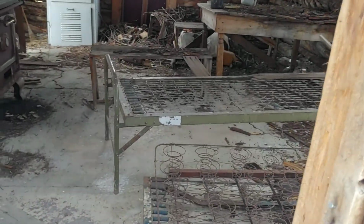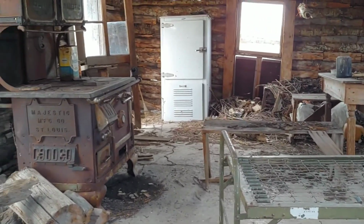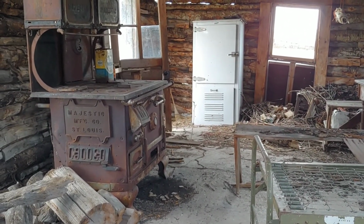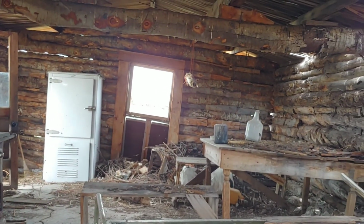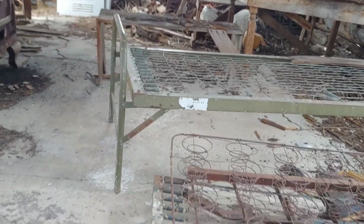Blankets. Old refrigerator. Oh my gosh, look at that stove. Wow. Beds are tiny.